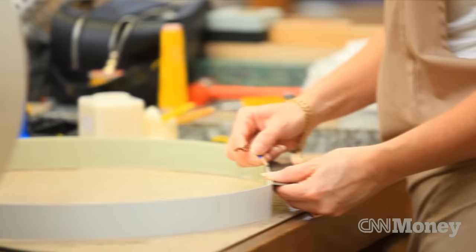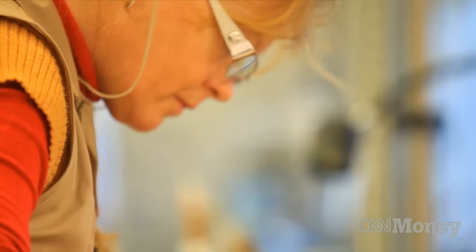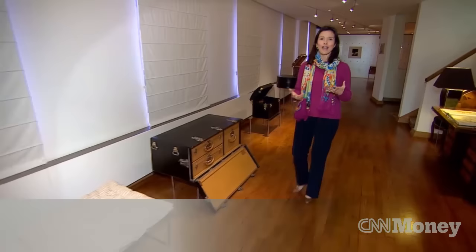It's arguably the most recognized fashion brand in the world. Here at Louis Vuitton, every detail is stitched, hammered, and painted by hand by master craftsmen. At the heart of the Louis Vuitton brand is travel. This is how it really all began.